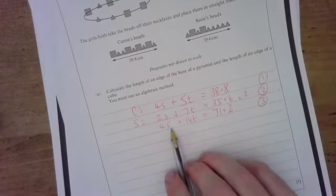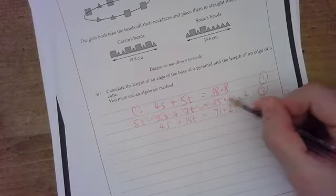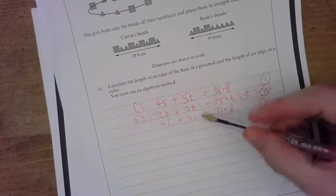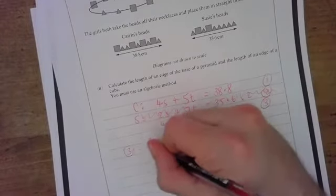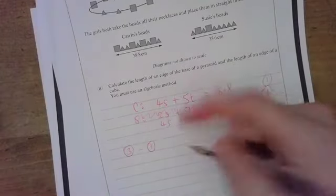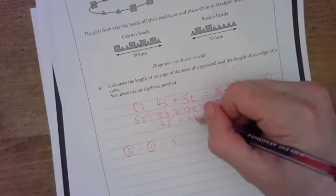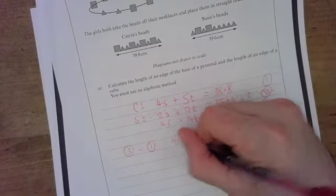Okay, now I've got the s's the same. I want to sort of ignore equation 2 in some respects. Don't actually cross it out, I'm just saying we just ignore it now. I want to make sure that I get the t's positive. So the way I'm going to do that is I'm going to do equation 3, take away equation 1. So 4s take away 4s, gone. 14t take away 5t is 9t.